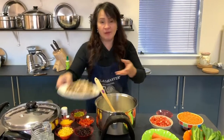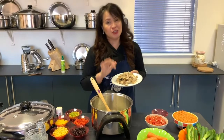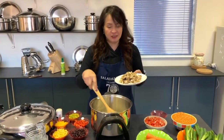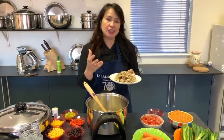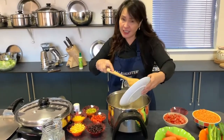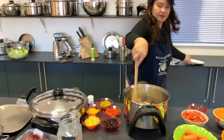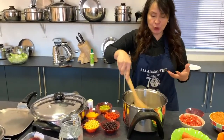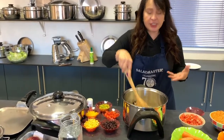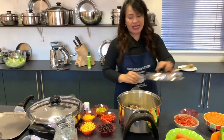Now let's put our smoked mackerel. Like what I said, if you don't eat smoked mackerel, you don't need to put smoked mackerel. I just found that the flavor of smoked mackerel is very good with dal. Some Asian communities don't put any smoked mackerel, they just put the dal. But I think it will add more flavor if we put this one. And again, we would like to make our smoked mackerel a little bit crispier.